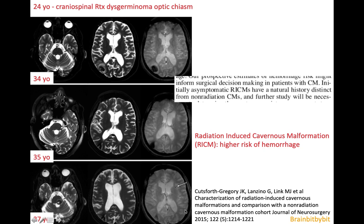There was a study in 2015 in the Journal of Neurosurgery where they looked at differences between radiation-induced cavernous malformation and sporadic non-radiation cavernous malformations, and they found that the radiation-induced cavernomas have a slightly higher risk of hemorrhage, and you can see in this patient who has had irradiation of his entire neuraxis at the age of 24 that 10 years later there was a hemorrhagic lesion in his right hemisphere that changed inside, and that there were other cavernomas appearing. So there's a long latency between the radiation and the appearance of the cavernomas, which might be as long as 19.5 years.